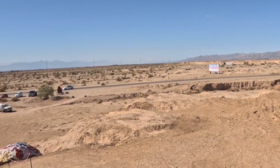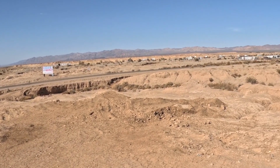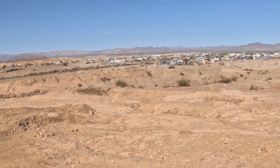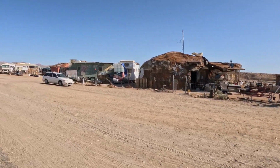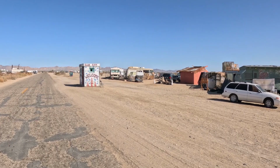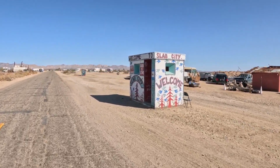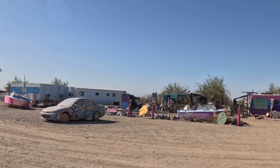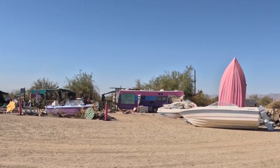And when you get to the top, then you can look out over Slab City. This is considered the last free city. I don't know if it's in the world or whatever, but that's what they call themselves, the last free city in America, I guess. I like the boats out there.